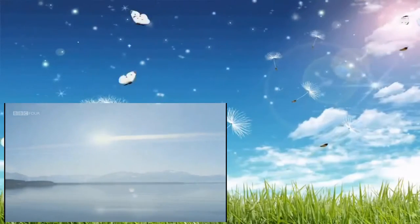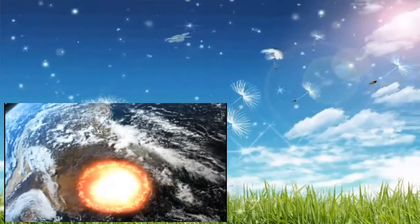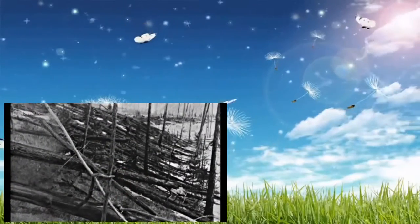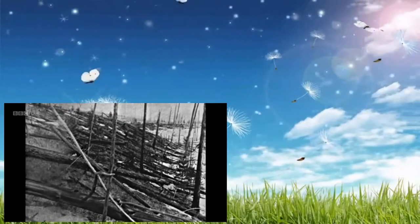Our last regional problem happened in 1908 when an asteroid hit Siberia. It flattened 100 million trees over an area of 2,000 square kilometres. That's the equivalent of everything inside the M25.